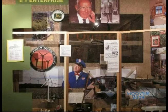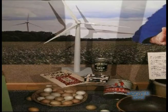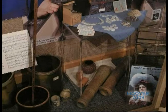E is for enterprise. Aside from agriculture, Iowa is a national leader in the production of renewable energy through the production of ethanol, biodiesel, and wind energy. From roto-rooters to windows to popcorn, here are some of the state, national, and international businesses headquartered in Iowa.